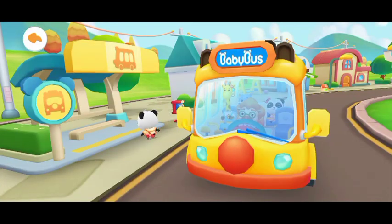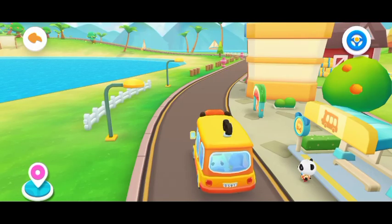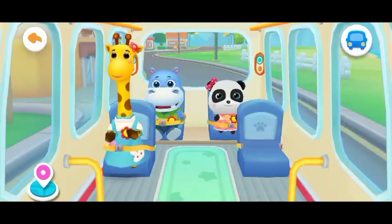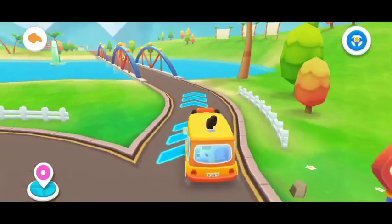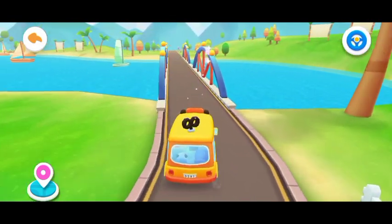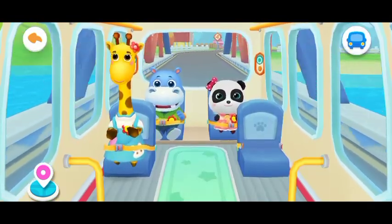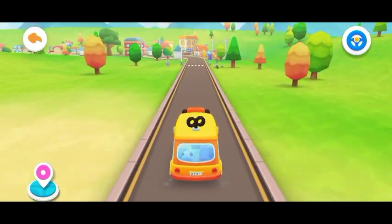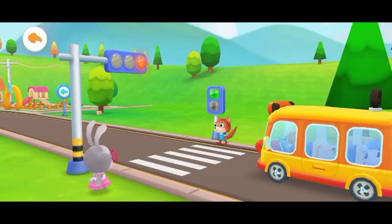Has arrived. Bye, Baby Bus. Kiki, see you tomorrow. Baby Bus, let's go. We're going to take another friend back home. Cross the road on the green light.